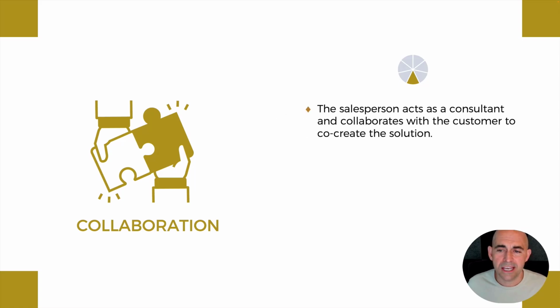Collaboration. I always say to salespeople nowadays to act as a consultant and collaborate with the customer to co-create the solution. Imagine you're in a boardroom, sitting on the same side of the table as them, rather than, years ago, straight across from them, face to face. You're consulting with them, working together to see if you can help them and if you're the best solution for them. And it's a win-win. And it takes the sales pressure off as well.